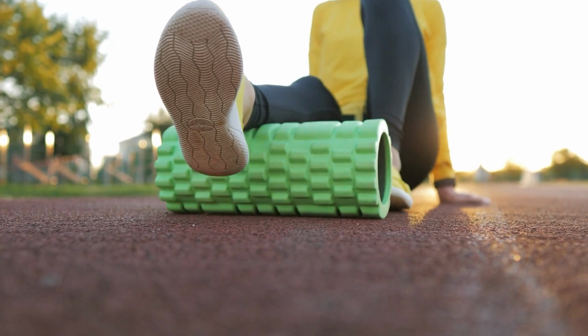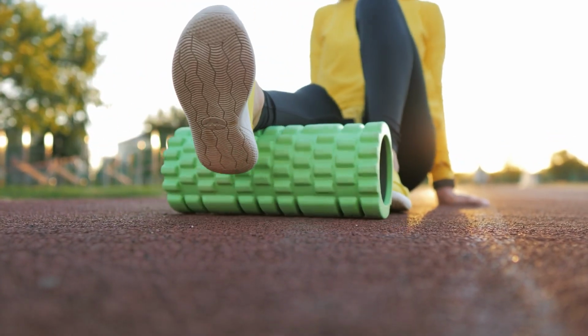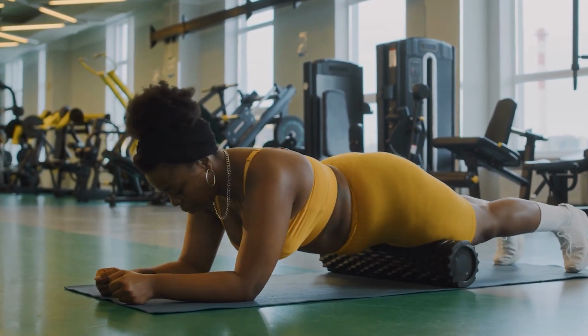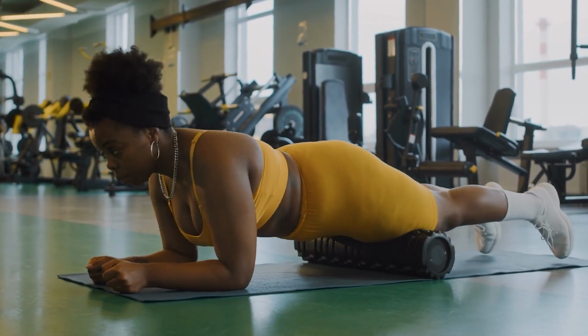Plus, according to a 2022 systematic review and meta-analysis published in Sports Medicine, foam rolling, when done for a duration of 4 weeks or more, could increase muscle and joint-specific range of motion.